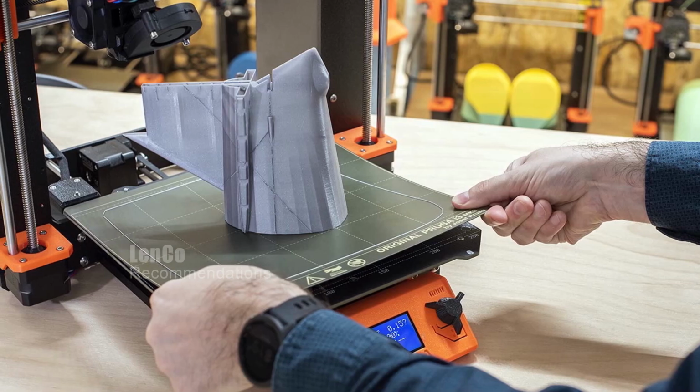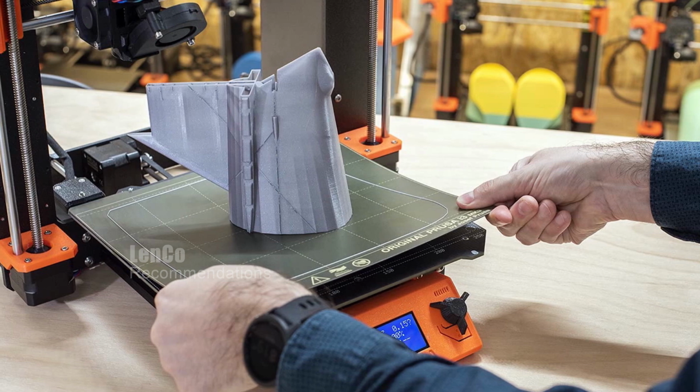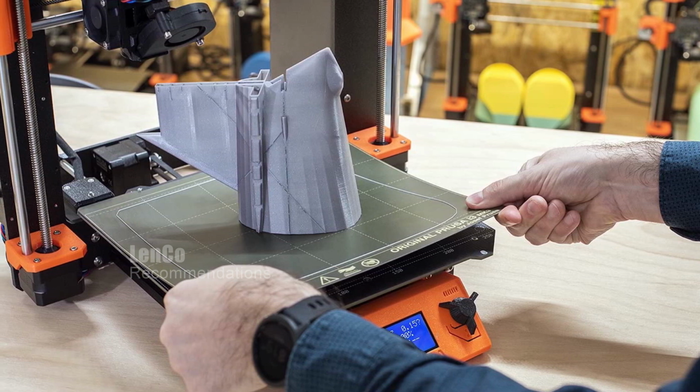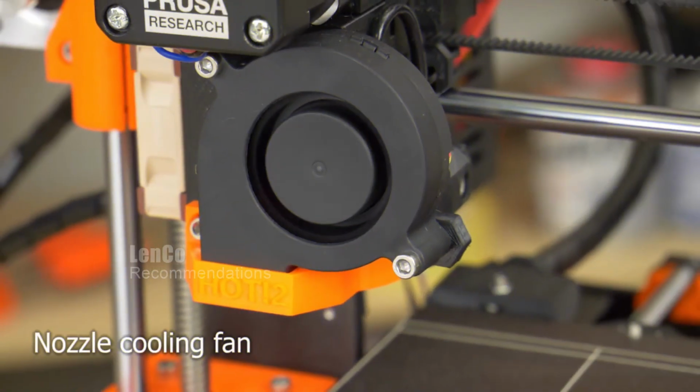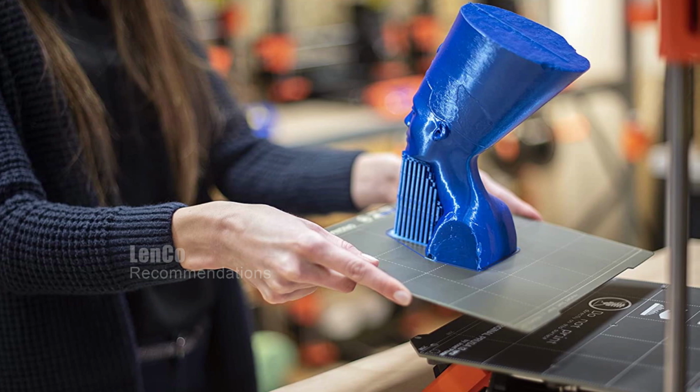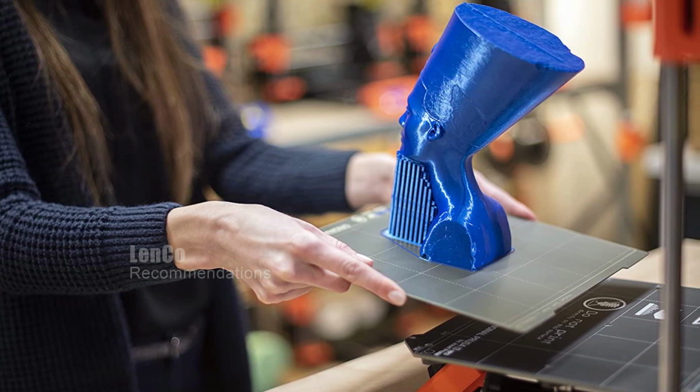The MK3S Plus comes with a simple LCD interface, a control knob, and an SD card slot. It also comes with Prusa Slicer, a powerful and user-friendly slicing software that lets you customize your prints with ease. The MK3S Plus supports multiple filament types and includes a 1 kg PLA spool, which is a nice bonus.